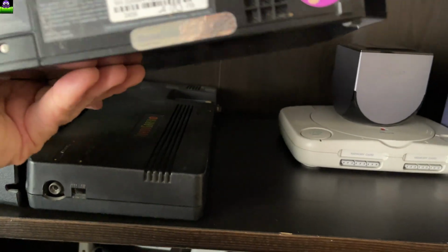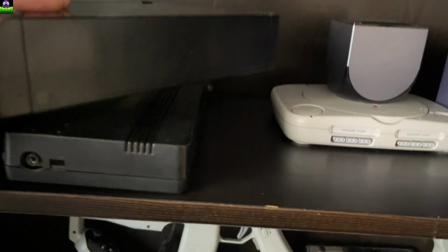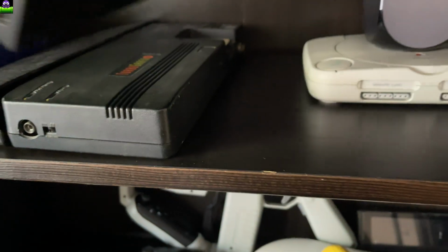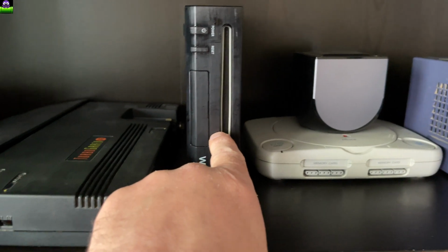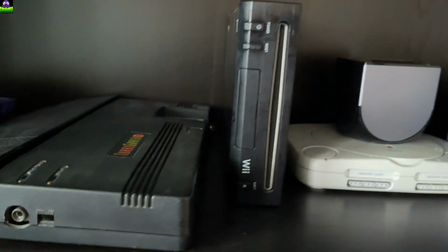And I think there was a door on the side of this. I forget which. Yeah, I should not be putting this on top of this. I'm not going to open this up today. Maybe I'll do that in a future video. But the side opens up and you can connect GameCube controllers. And I think some of these were backwards compatible with GameCube. I forget which ones. But yeah, that's another story for another day.